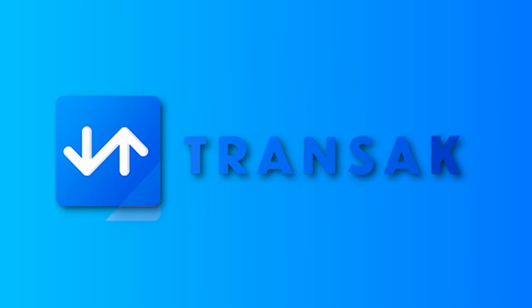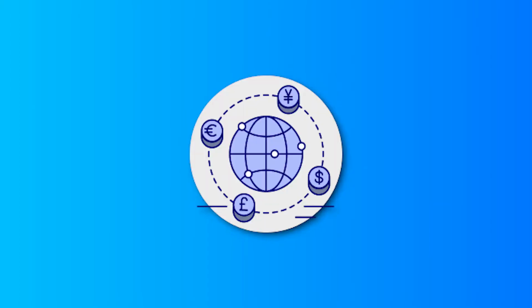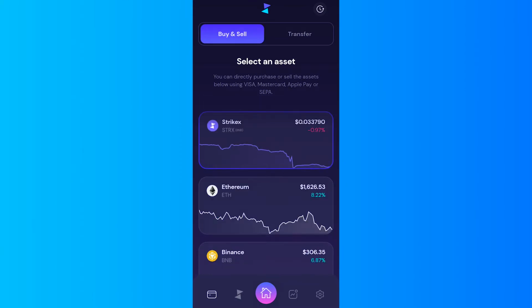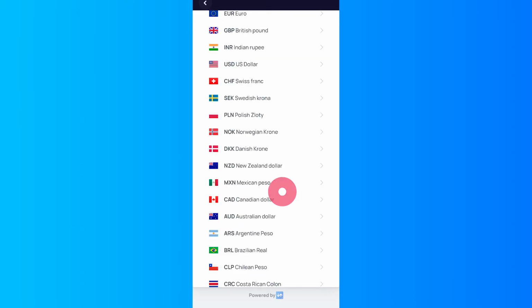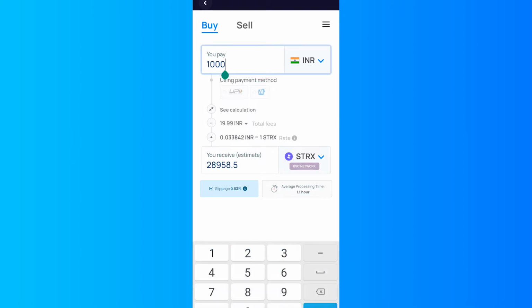Buy and sell feature is powered by Transact that supports almost all countries, which means you can purchase crypto using your local currency. You just need to select the coin you want to buy or sell. Click on the buy button. Here you will see buy and sell option. You need to select your local currency to see supported payment methods. For example, if I will select INR, I will see UPI and others.